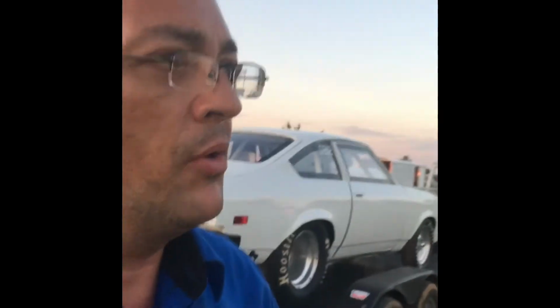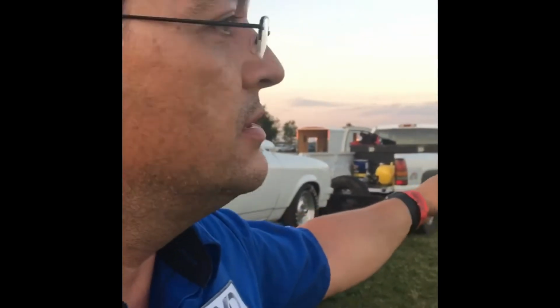As you can see, I've made it to Mokane Dragway here in Asbury, Missouri. I've got the car, fixing to unload it. I've already filled out my tech sheet. Obviously, I'm parked over here. What lane is this? This isn't 1, 2, 3, and 4. This is like the tow lane or something. I can't think of it.